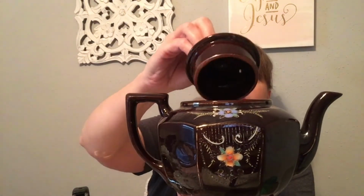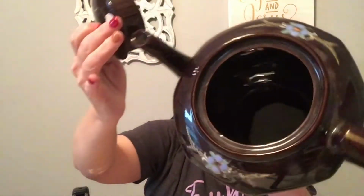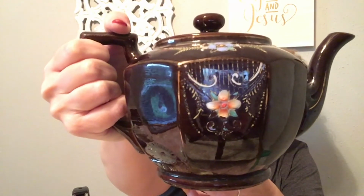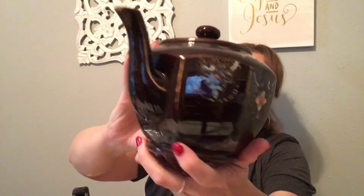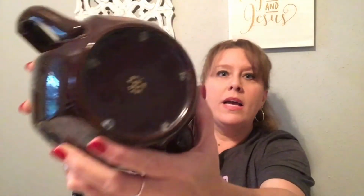The other one that I got is a much larger teapot, standard kind of shape. I love the little square handle here, and it has a really big lid, the round knob there, and it is Redware. It also is hand painted. It has this design on this side, and then it has even more flowers on this side. Again, it is made in Japan, if you can see that there.